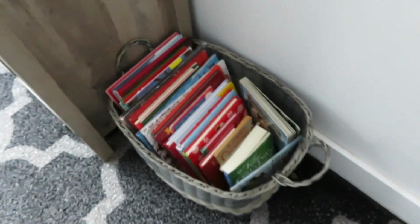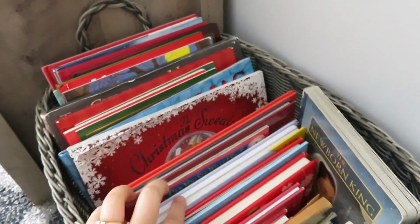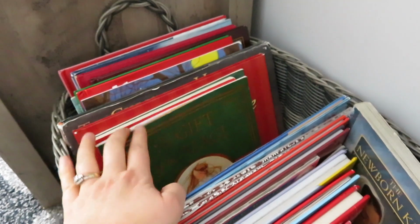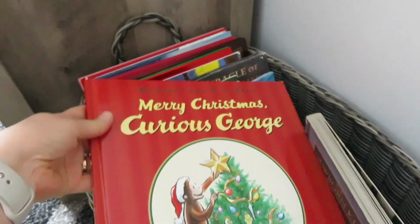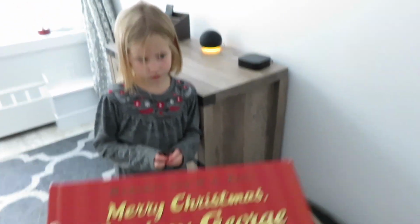I have this basket over here with all of our Christmas picture books, and so I've been trying to read one of these every day, especially for Wesley. I do have a read aloud for the older kids too, but I'm gonna do Merry Christmas, Curious George. I'll read that to Wesley and everybody, but mostly for Wesley.